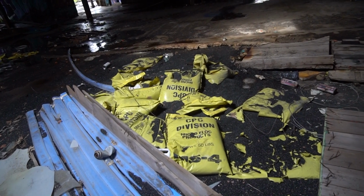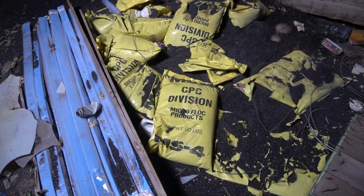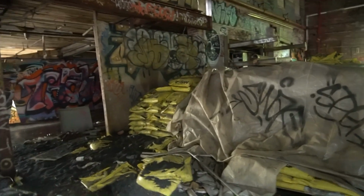What do we got in these yellow bags? CPC division. Microflock products. Must be some kind of chemical. We got a whole crap load of them right here.